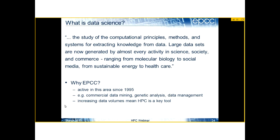Well, the convergence of data science with high-performance computing has come recently, because the huge data volumes in these big data applications lend themselves to using high-performance computing. If you want to analyze vast amounts of data, you probably need large amounts of computing power. So people are now using parallel computing, high-performance computing, to do data science, large-scale data analysis.